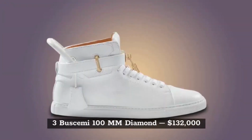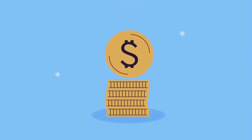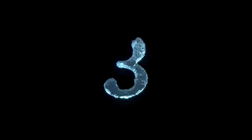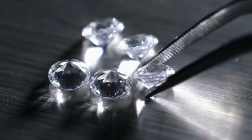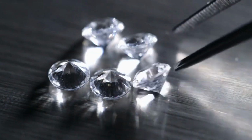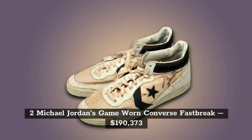3. Buscemi 100mm Diamond, $132,000. Coming in at number 3 on our list of the most expensive sneakers ever made are the Buscemi 100mm Diamonds. Loaded with 11.5 carats of diamonds and set in 18 karat gold, these shoes aren't for the faint-hearted. If you're looking for a fresh pair of white kicks and fancy something totally unique, then cough up $132,000 and they're yours.